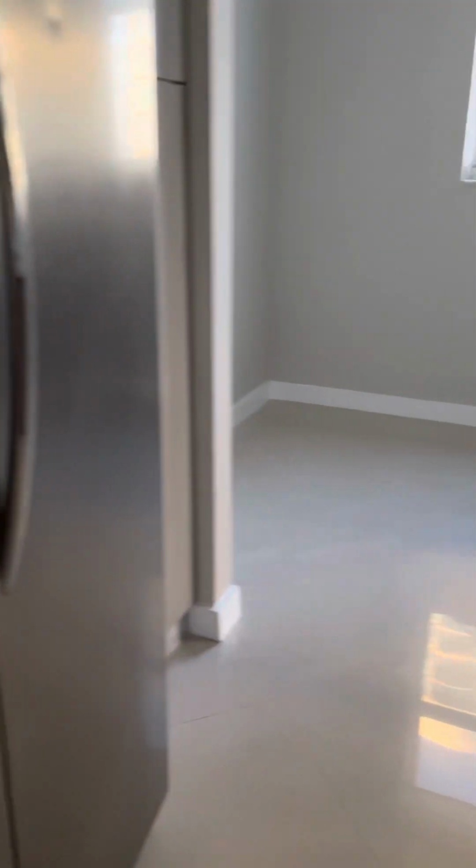Guys, it is G over here, and we got a suite. It's called the Beautiful Suite for Miami. So I'm gonna give you a tour.